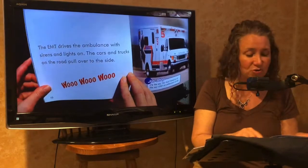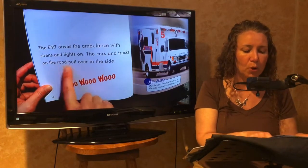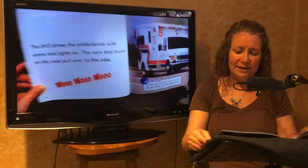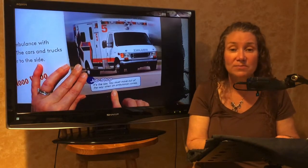The EMT drives the ambulance with sirens and lights on. The cars and trucks on the road pull over to the side. Woo, woo, woo. And then here it says, it's the law. You must move out of the way when an ambulance comes.